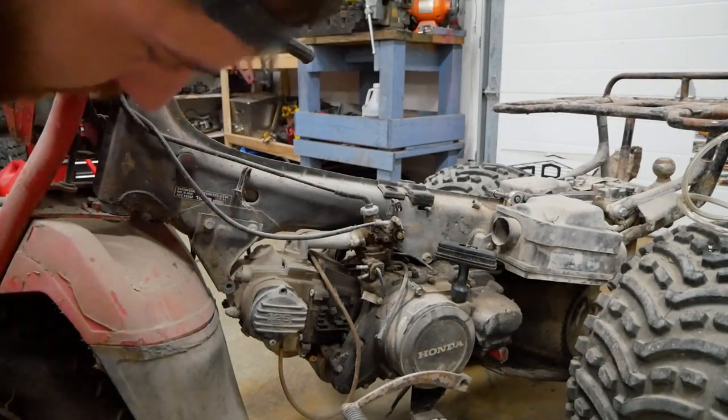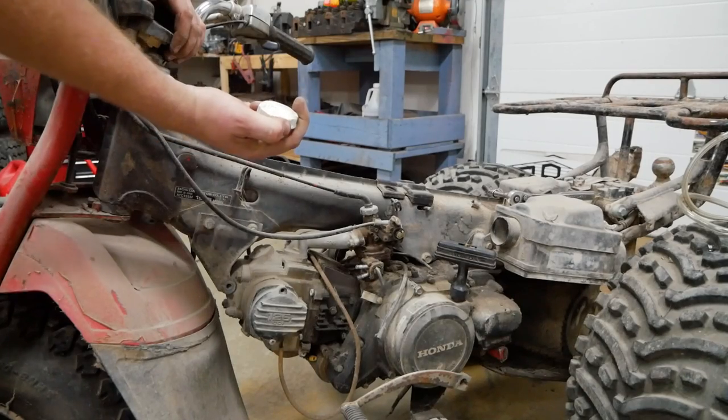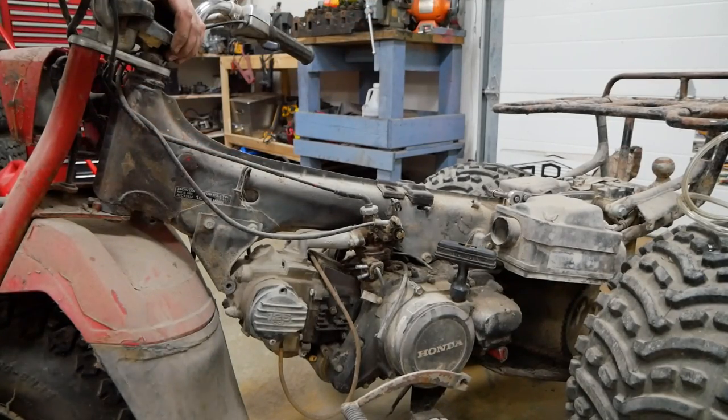What the hell was that? This was under the tank. It's a Castrol oil cap. Zing!